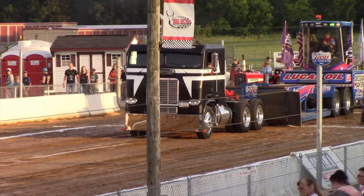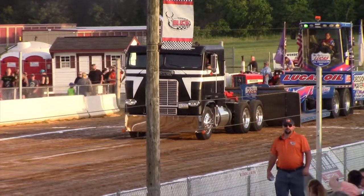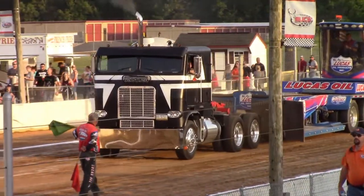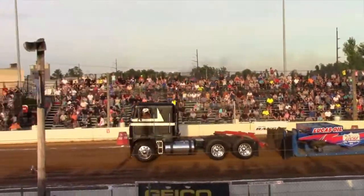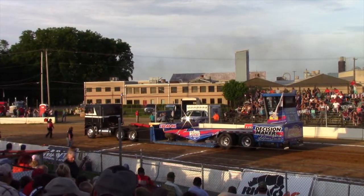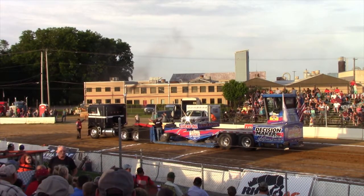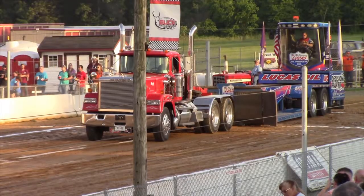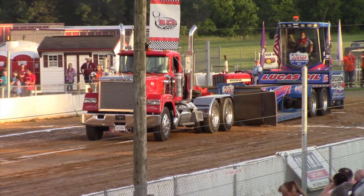Brandon McCarvey will be up next out of Ephrata, PA. He'll be driving an 82 Freightliner. Got Dave Button coming up out of Maryland. He's got that 87 Max Superliner with the big V8.